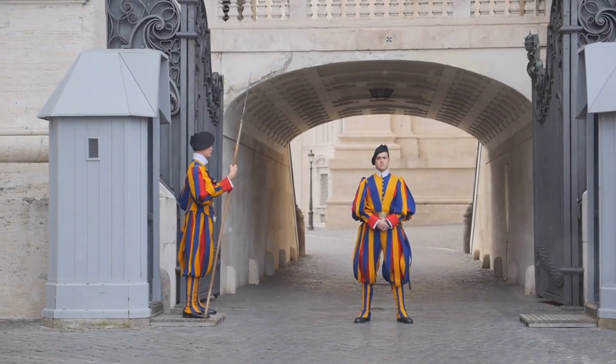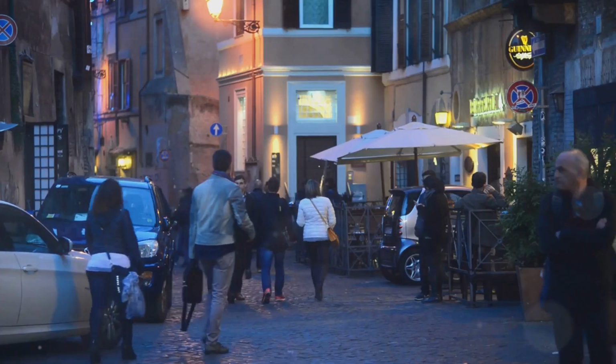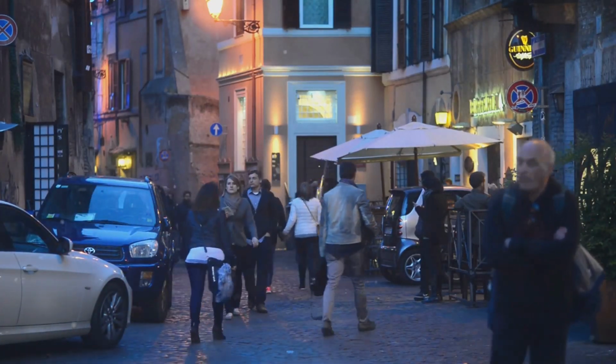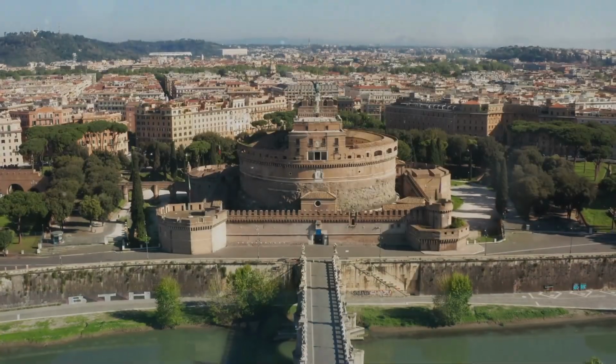Finally, we head to Trastevere, a neighborhood known for its charming streets, local restaurants, and vibrant nightlife. Be sure to try authentic Roman dishes like cacio e pepe for a true taste of Rome.